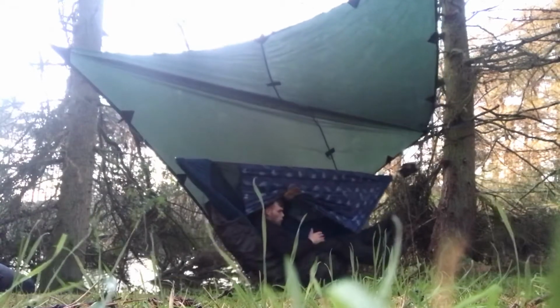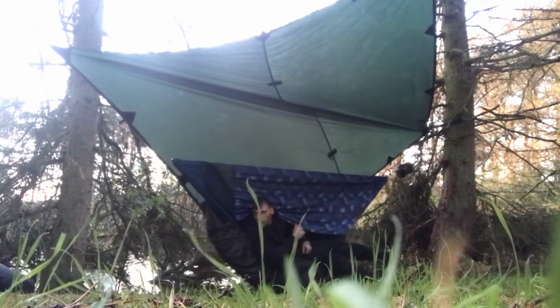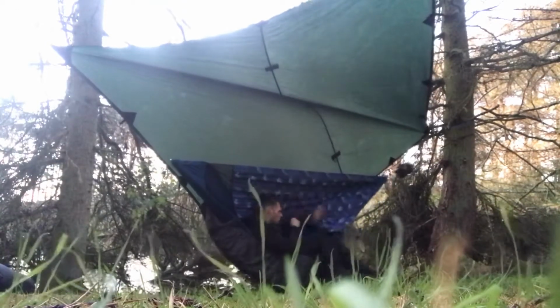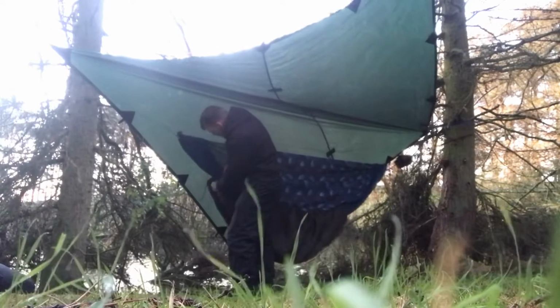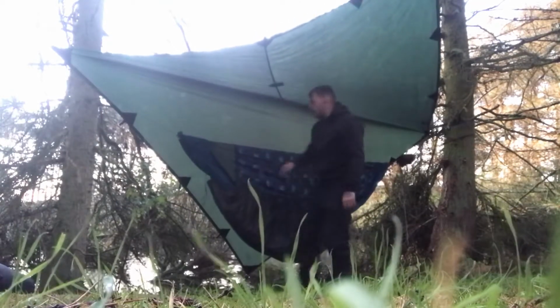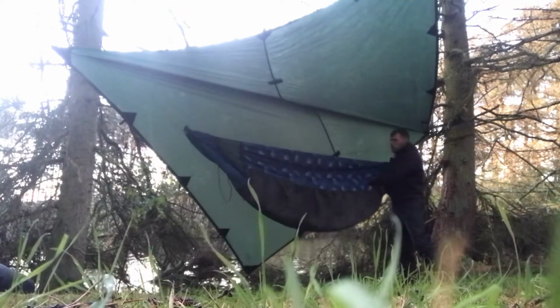You can have a top quilt, which I don't bother with, although I did bring a wool blanket. The other option is your sleeping bag, but obviously you're going to have your sleeping bag anyway. So then all I do is I tie off the ends so that no air can get down into there. And that's basically the hammock all set up now.